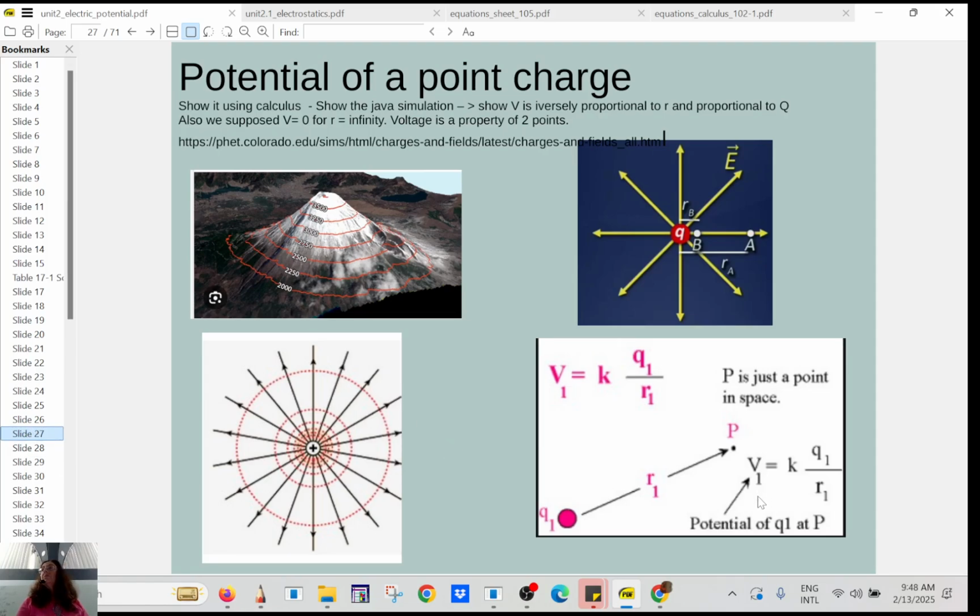So what will be the potential for a point charge? If it's negative, the potential will be negative. If it's positive, the potential will be positive. So it's a scalar quantity, which means it's not a vector. So it's much easier to deal with, because when you use the superposition principle, you just add. But for the electric field, as you saw for the test, you need to do the x component, the y component, and the angle. Yes.